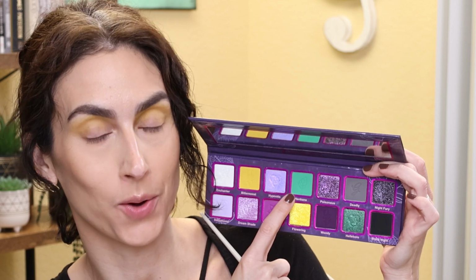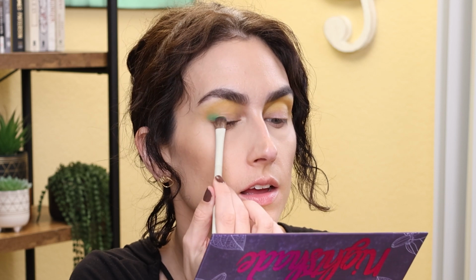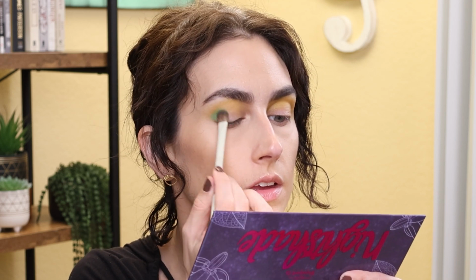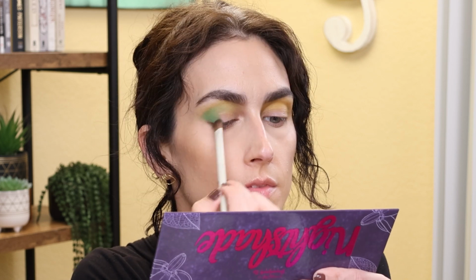I have absolutely no idea what that is, but it is a beautiful grass green matte, and I'm gonna place this a little bit lower as well as in the outer corner. And again, I'm more doing a pressing action. Wow, that's a very vibrant green. Really pretty. Ooh, that is beautiful. That green is absolutely beautiful. That showed up so beautifully on the lid.